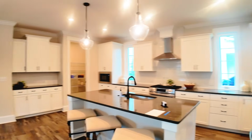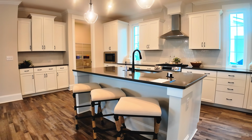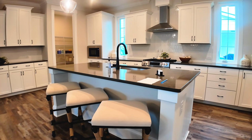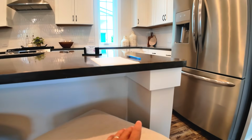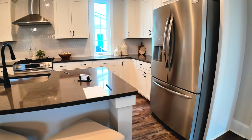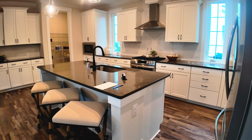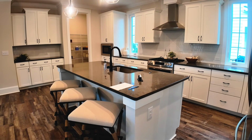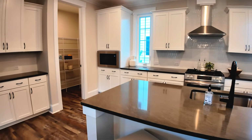All right, check out the kitchen. Look at that, 3 bar stools. Gorgeous kitchen island. Love the style of when they cut out like this. Really nice, guys. Can you see that, how they cut this out? Looks a nice indent on here, adds extra support on this because that's a huge kitchen island, which is of course quartz like this.